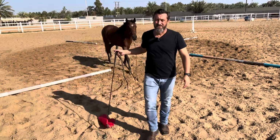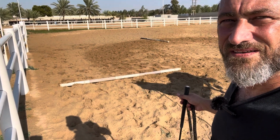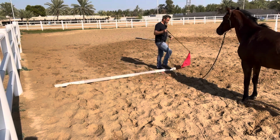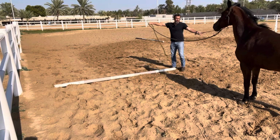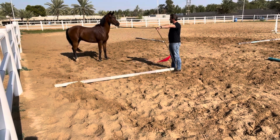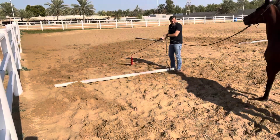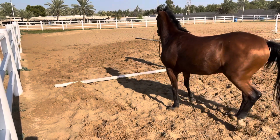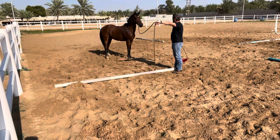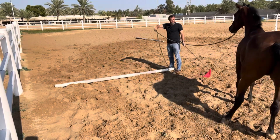Let me just double check that you've got it in frame. So there's the fence with the pole. Depending on how this goes, I might leave the pole where it is, or I may choose to stick it to the fence. So, point. Very nice. Yield his hindquarters, switch hands, point. Okay, yield the hindquarters. Good boy. Just asking him to go. There. Good boy. Point. Nice. Excellent. Point.